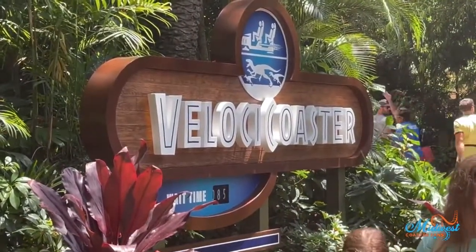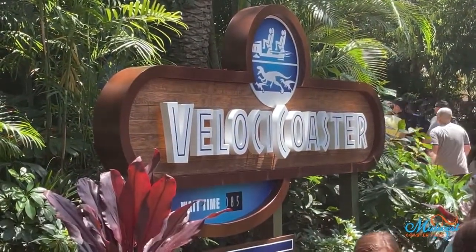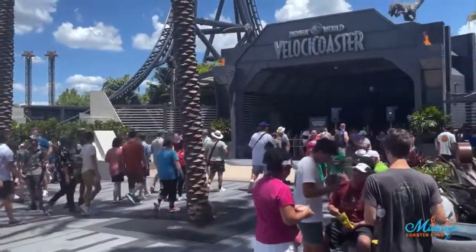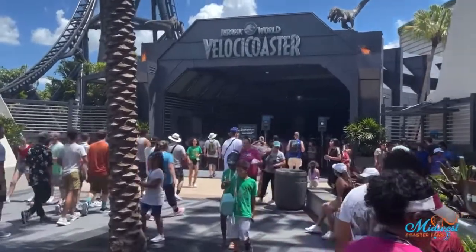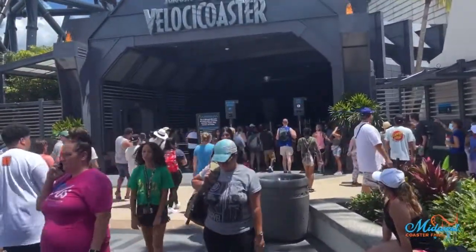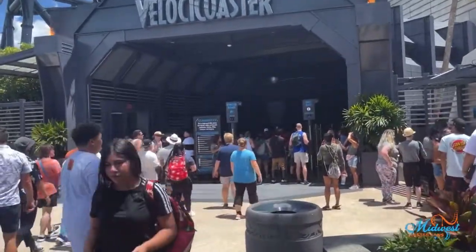So I hope that you enjoyed that on-ride POV from Universal Studios Orlando. It kind of showed a lot of the things I'm going to be talking about here for the on-ride experience. You can see that the area is heavily themed, like I stated before. You're going to see the ride times. So on the very right, you're going to see if the single rider line's open. It'll tell you if it's open or closed.